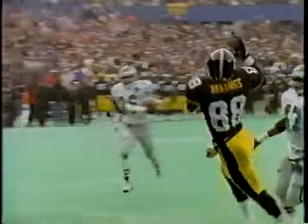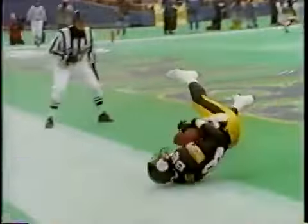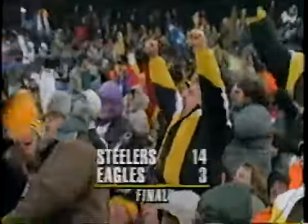Down the middle, a man open, touchdown Steelers! With that football is Andre Hastings!